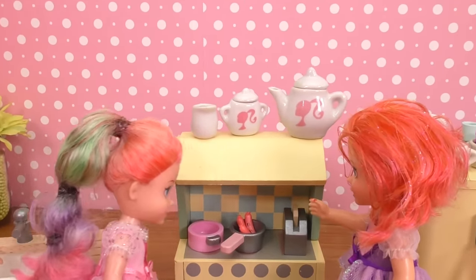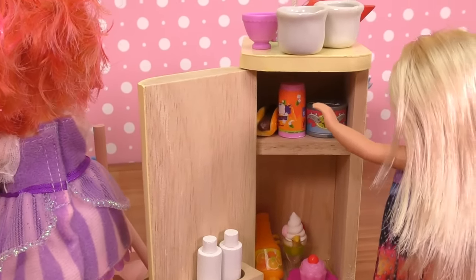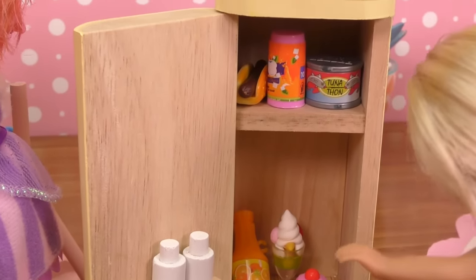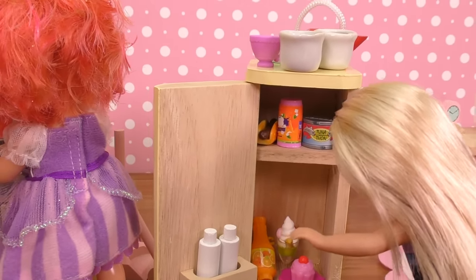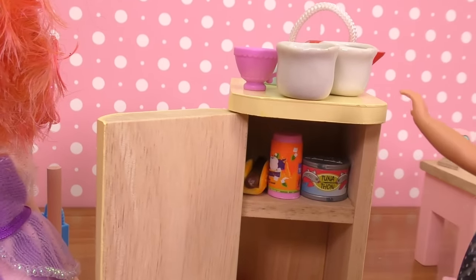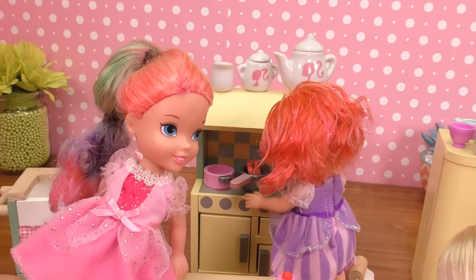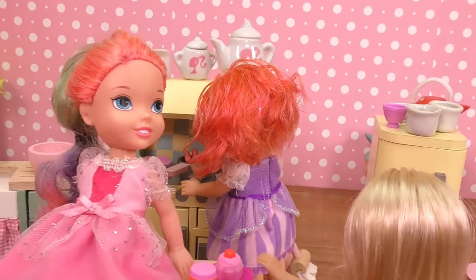Ooh, so cool. Ooh, let's see what is inside this fridge. Whoa, there's lots of yummy foods here. But too bad they're all play food. But they look delicious. What would Elsa want? I think she would like a sweet. How about that cupcake from over there? And I think she'd like a juice. She can have this peach juice up there. I'm sure she likes peach juice. Close the fridge door. Looks so good. Too bad it's not real. Yeah, but it's okay. Barbie's still gonna bring us snacks.